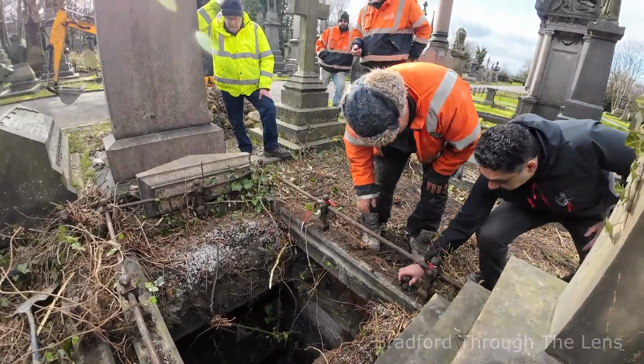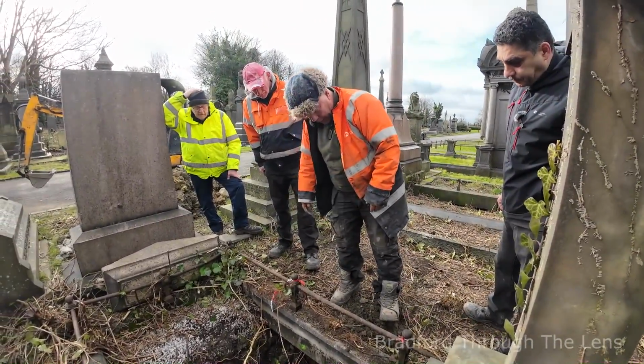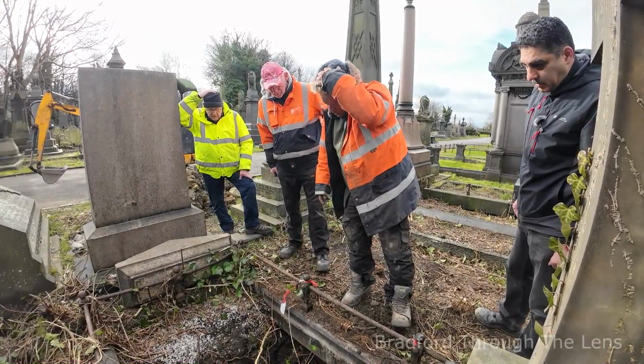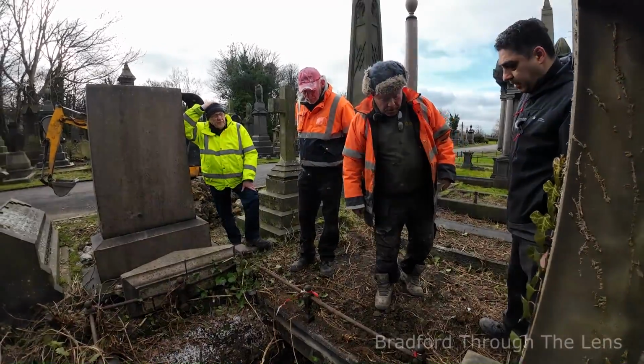Move that out of the way. Yeah. I'll just put that on there so it doesn't fall in. Unfortunately, it's going to break that, innit, to get it in. Is it going to move by hand, do you think? No. Won't move by hand.